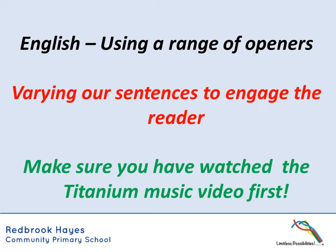Okay, and today we're going to look at using a range of sentence openers, mainly to vary our sentences to engage the reader as best we can. And as I said before, make sure you've watched the video because it's going to be linked to it, and it will help you use the correct, appropriate sentence openers for the atmosphere that we're trying to convey. You'll spot that in the very beginning of the video, so we're focusing on the starting point of that video.